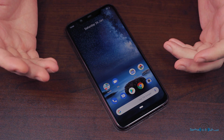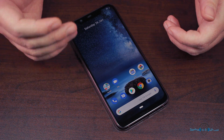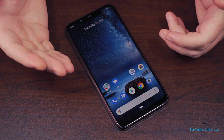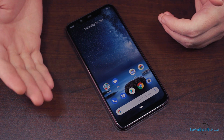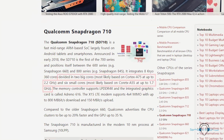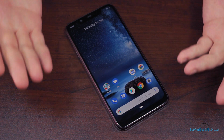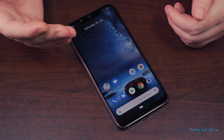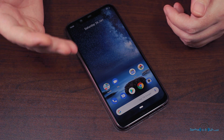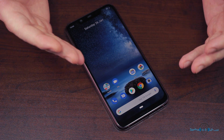7 Plus. What seems to make the 710 slower than higher performance chips is due to how the cores are divided up. Usually we would see an octa-core divided into 4 big cores that run at a higher clock speed and then 4 little cores that run at a slower speed. However, the 710 only has 2 big cores that run at up to 2.2 GHz, whereas the remaining 6 little cores are clocked at up to 1.7 GHz. So sure, it would have been nice to see a higher spec CPU and perhaps more RAM being included, but if we consider the software being used here, then what the 8.1 comes with is perfectly adequate.